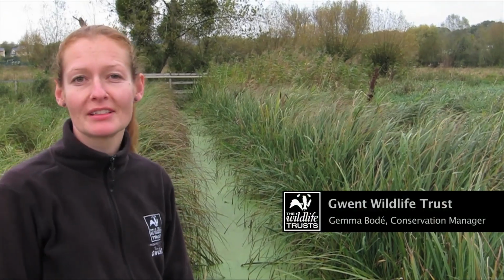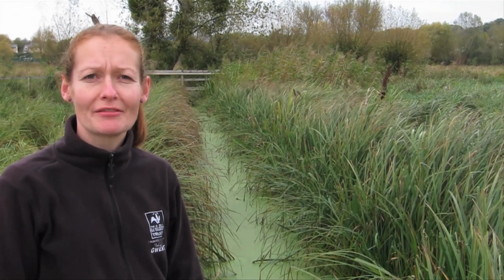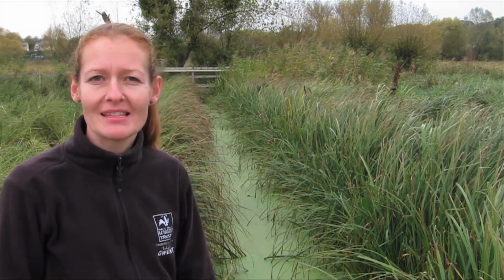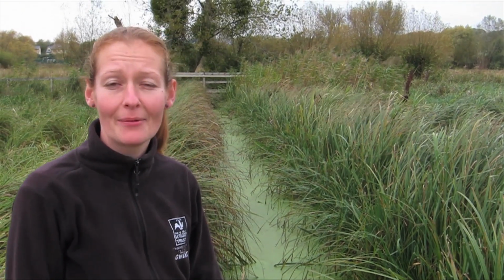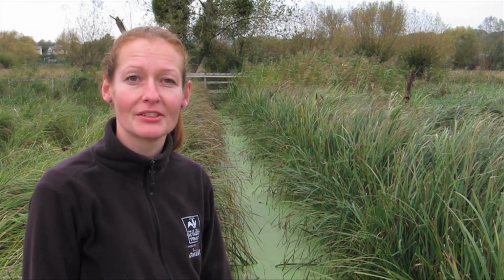Here at Gwent Wildlife Trust, one of our highlights this year has been our water voles at Magor Marsh. Since the reintroduction 3 years ago, they've been seen way beyond the confines of our nature reserve this year, and we are so pleased that they're thriving. All we need to do now is to stop the M4 relief road from ploughing straight through them.